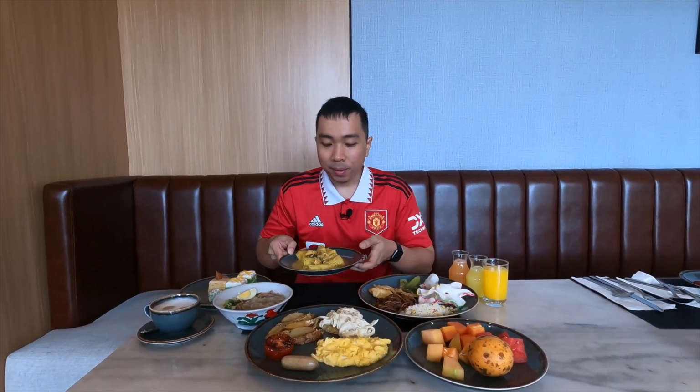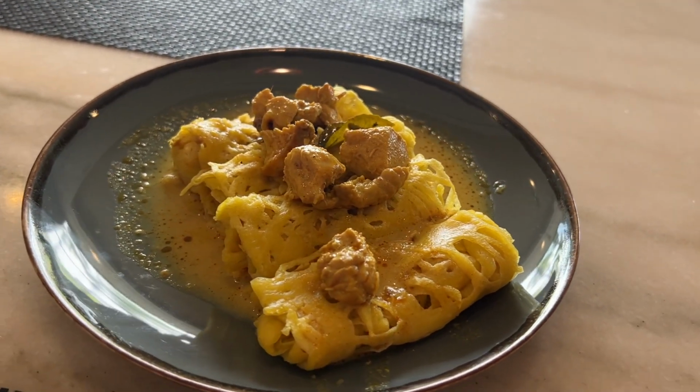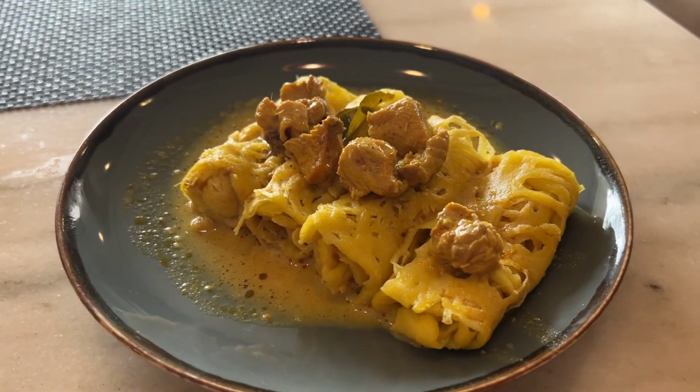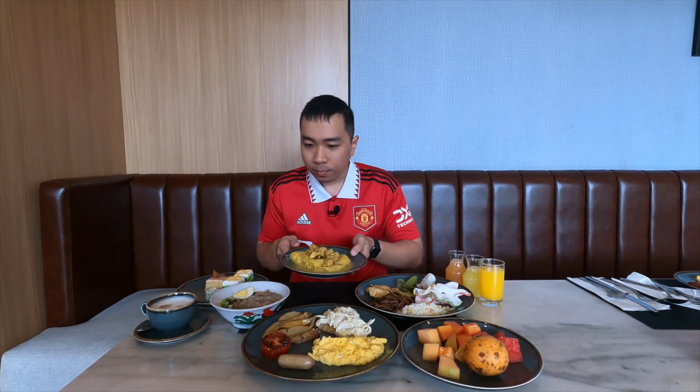And my personal favorite is this roti kirai, or they call it roti jala over here. It's essentially carbohydrates with chicken curry, and it's really, really good. So there's a station for this. You can basically order as much as you want.